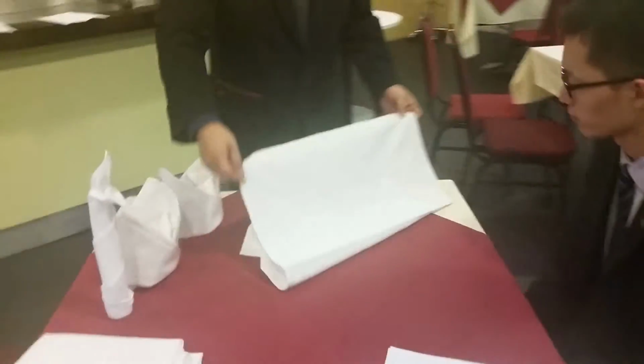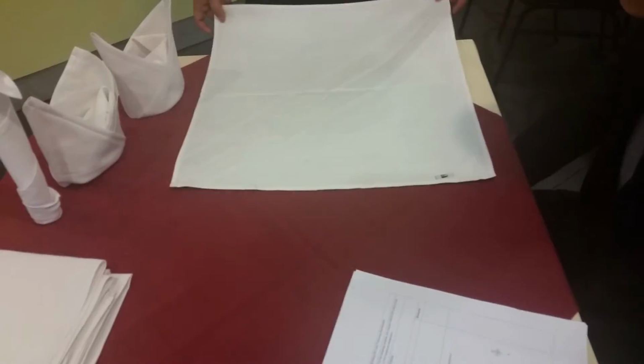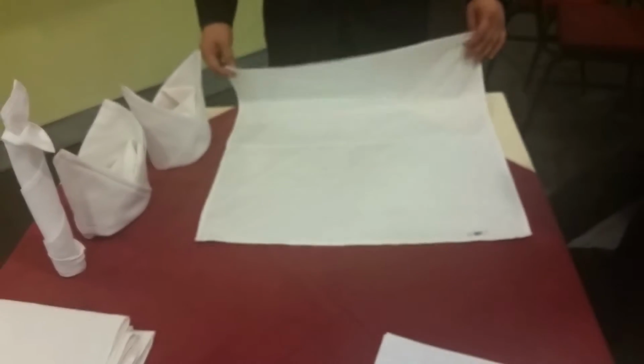It is a little bit trickier than the other two. The other two are really easy. We can call them napkin 101, but this one is a bit tricky.